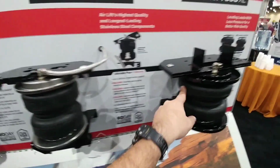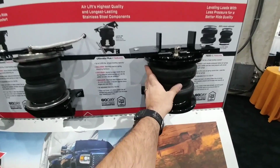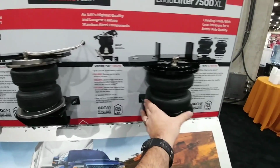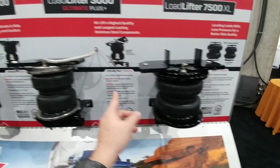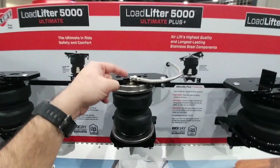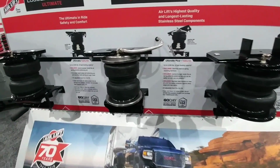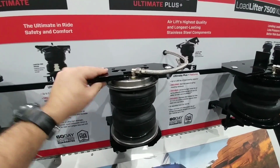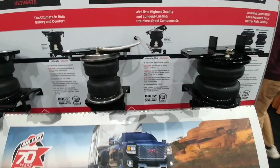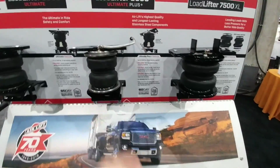I had the 7500 XL on my F350 for a while. It is a massive setup, and if you look at the airbag size comparison, you can see how much larger these airbags are in diameter as opposed to the 5000. I now currently use the 5000 Ultimate Plus on my truck, and I've had no problems with it at all. Absolutely love it. They use very thick metal to hold everything together. The bags are very robust. Everything has a lifetime warranty on it. It is a really great system, and I'm a big supporter of Airlift.